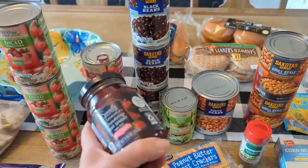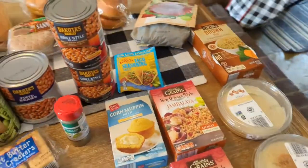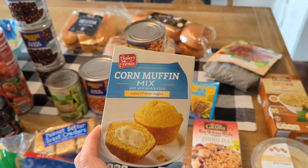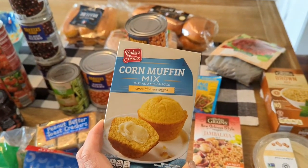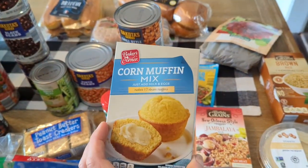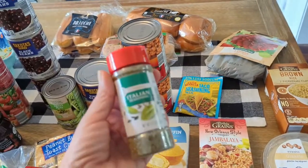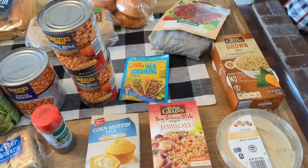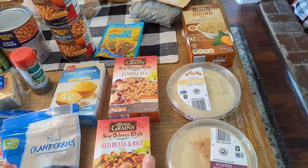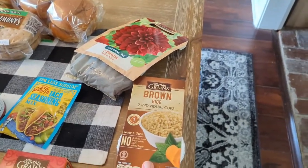Their fruit preserves are so delicious. I'm going to try for the first time their corn muffin mix. It is vegan, and I'm going to give it a try. I love to make cornbread when I have a big pot of soup or chili, especially if I'm having company. Their spices, super cheap. Some dried cranberries for salads, some rices, some convenience brown rice.